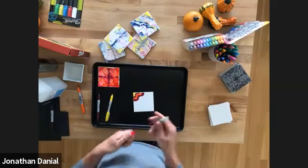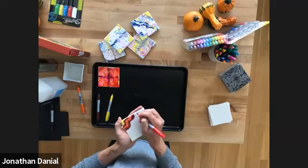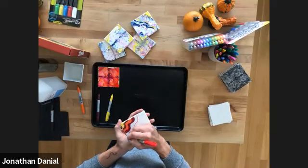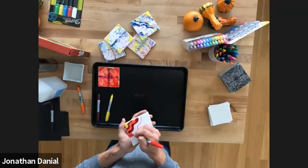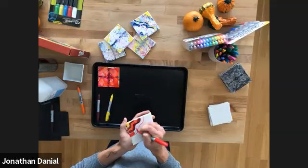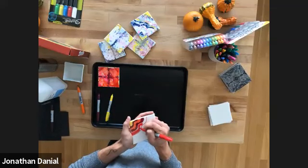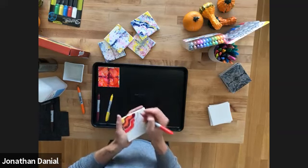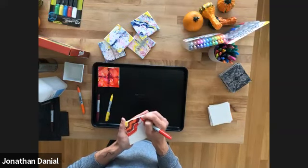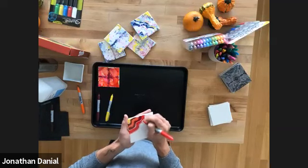If there was no copy on them, I would keep them white. I prefer that, but it's one of those decisions that you can make on your own. Go from there, depending on the situation and where they came from. All right. This red is so bold. I love the boldness of these colors. Really, really nice.